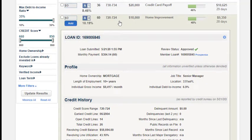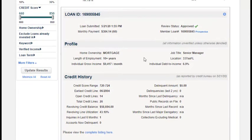Let's take a look at this other 60-month A loan. Again, this is an A loan, so it's going to look much better. Low payments, mortgage, 10 years plus, job, extremely low debt to income ratio, high monthly income. Revolving credit balance is pretty high here. $58,000 is a lot of credit debt. Not sure exactly why it would be so high, but it's a pretty low revolving credit utilization and nothing in the last 2 years with the credit bureau. I'll go ahead and invest in that one.